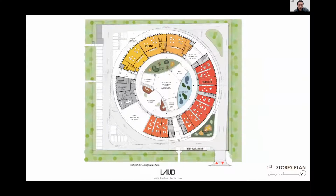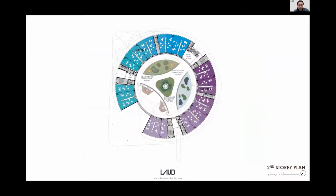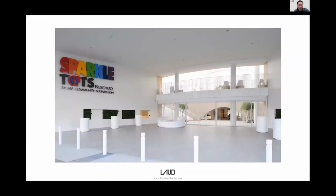Plan-wise, it is actually a very simple parti diagram. It needed to be very simple because this whole building needed to be built in 10, 11 months. So if you notice the classrooms, they are all typical modules able to be replicated at high speed. And primarily, there are just 3 circulation cores throughout. That was the first story. This is the 2nd story. And right in the middle, it's that courtyard that I mentioned earlier.